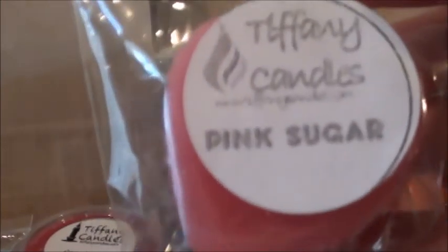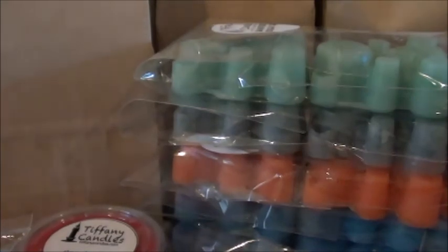Next we have Pink Sugar, which we all kind of know I'm not loving Pink Sugar, but I can always mix it with something. She does have a good Pink Sugar though. I feel like it doesn't bother my nose as much as some of the other Pink Sugars do.